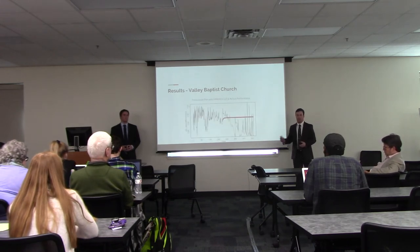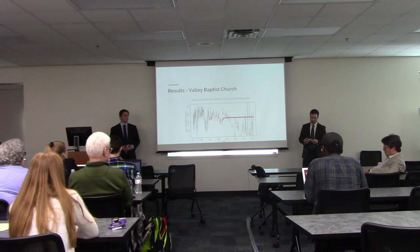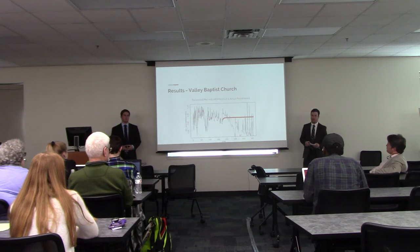This is the forecasted plot that we generated using an ARIMA 102 model. The performance at the time of the intervention was 89%, and immediately following the cleaning intervention, the performance increased 6%, and this was maintained for 48 days before the system performance fell back down to that 89% level.